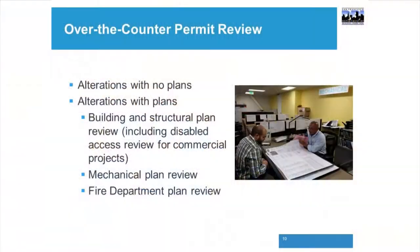Okay, and so those are the permit review options. Over-the-counter permit review. So we're going to go over what you can do over-the-counter. You can either do this with plans or without. So we have alterations with no plans. You can come to the fifth floor of the building department, have some of the people review your permit application and ask you some questions.